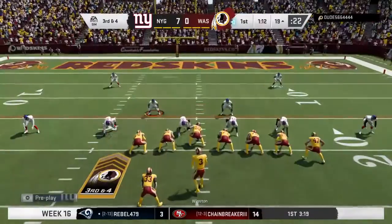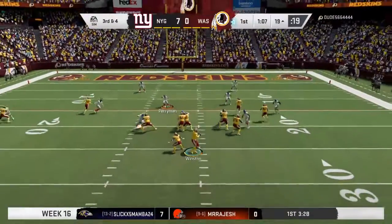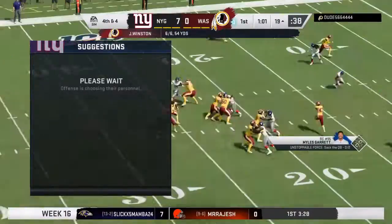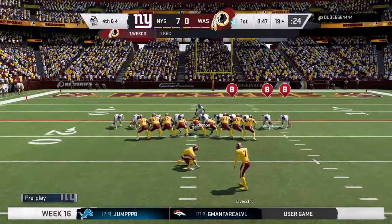This will be play number 9 of the drive here as they need 4 yards on third down. From the shotgun, it's Winston. Over the middle, he's got the tight end, Wesco. Pass complete, but no gain. No yards. So you file that as unsuccessful.